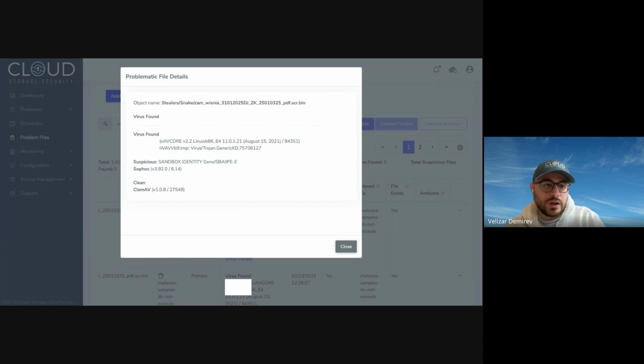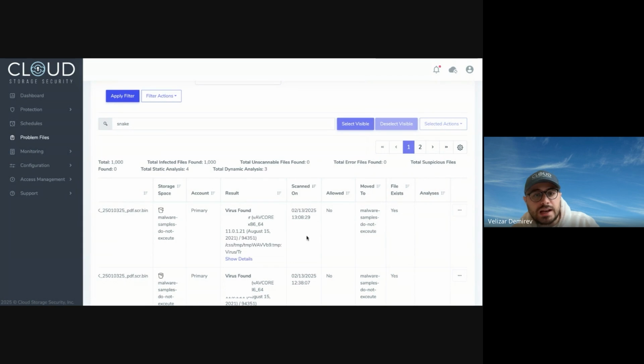This is a great example of why multi-engine scanning is important, and using our multi-engine scanning functionality is crucial, because in order to increase the efficacy of your scan, you need to be able to scan with multiple scanning engines. Not every scanning engine will be able to pick up the same piece of malware, and each has its own virus signatures that it uses. So increasing the efficacy of your scan increases the chances of an infected file being found.